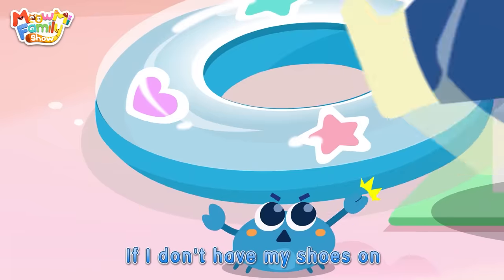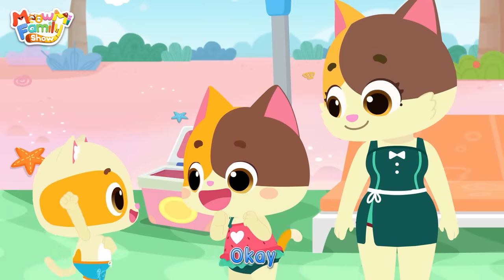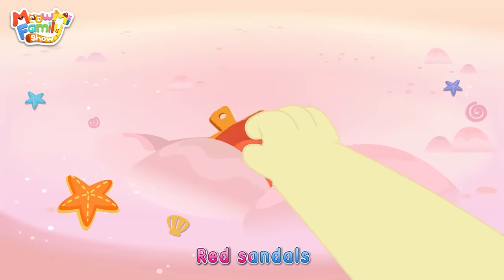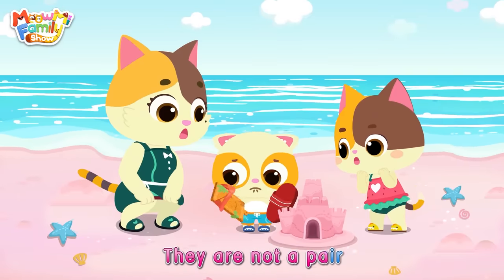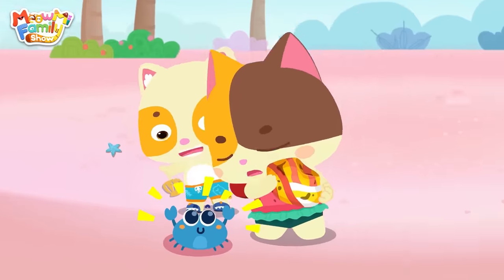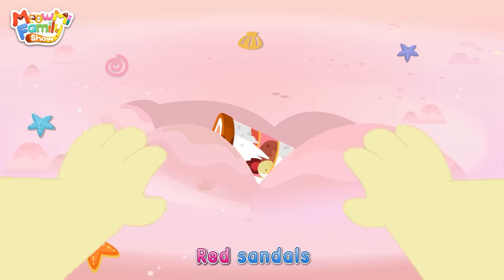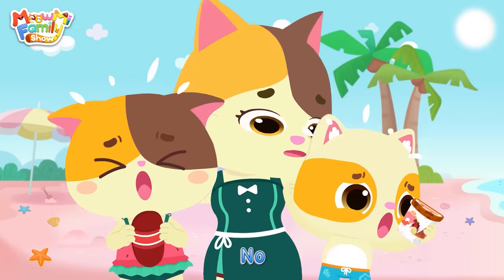If I don't have my shoes on, a crab might pinch my foot. Let's help Daddy find his other sandal. Okay. Take your time, guys. One, two, red sandals. They're not the same. They are not a pair. No. One, two, red sandals. One is missing. No!